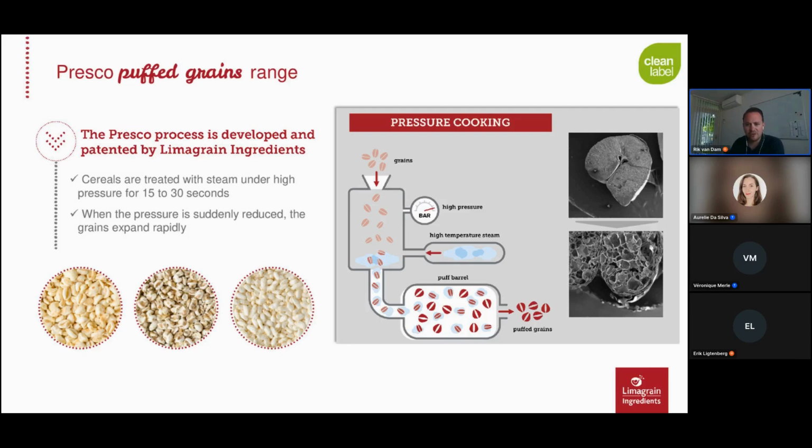It's something you can see very clearly in the picture on the right. You can see the native grain, unpuffed, very recognizable. In the bottom picture, you can see that it increased its size, but it's still a very recognizable product. Because of this heat treatment, we also reduce the microbiology level significantly, and we are able to play with these settings in order to create quite a wide range of different ingredients.